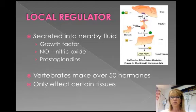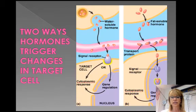There are two ways hormones trigger changes in target cells. Number one, most hormones bind to plasma membrane proteins, initiating a signal transduction pathway. If you look at the first part of this diagram, the hormone binds to a receptor protein on the target cell and triggers a signal transduction pathway.